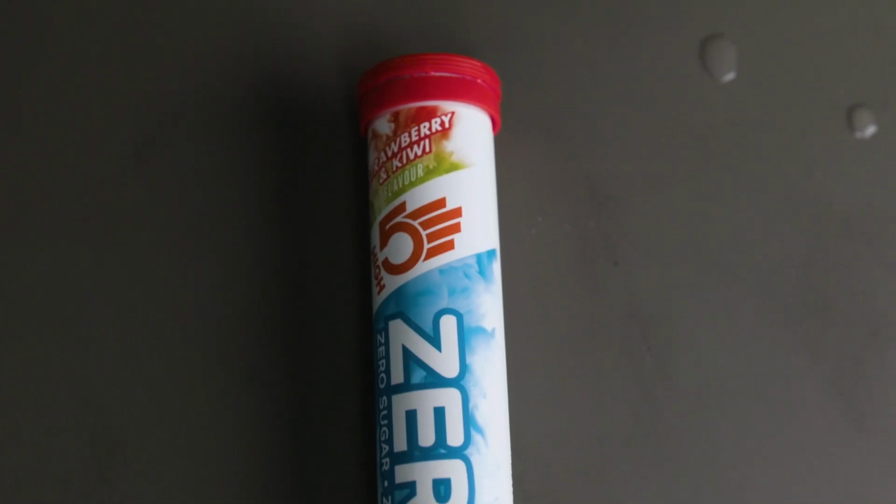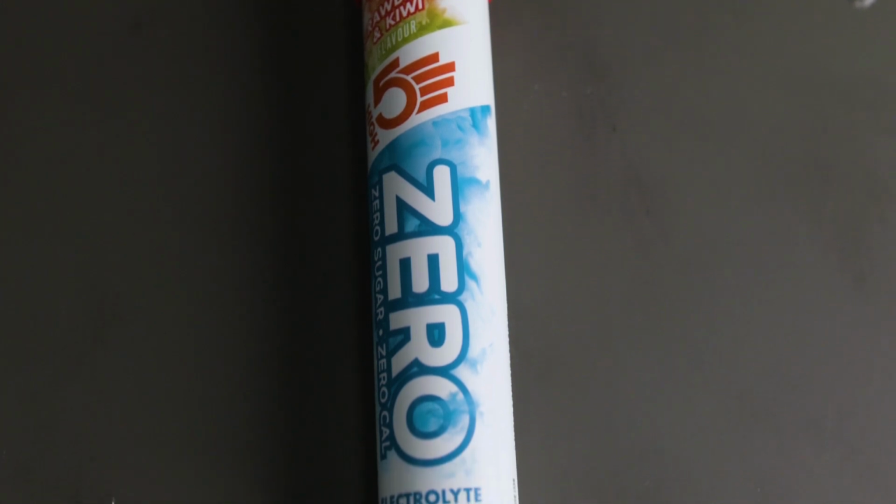If you're not sure which one you fancy, you could always try a variety pack of 3 different tubes. Rick, the one that you've got here is a strawberry and kiwi flavor. That looks like it's going to taste like the forest. Yeah.